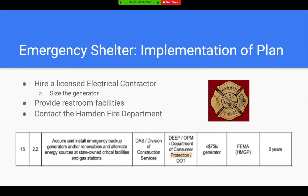To complete the implementation of this plan, an electrical contractor would be sent out to the site to assess the power output and accurately size the generator needed. To meet regulations, the center would need to provide 3 additional portable bathrooms and 6 portable shower facilities. And finally, we must finalize plans with local emergency management officials.